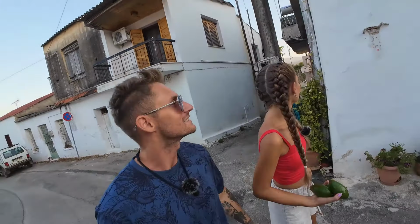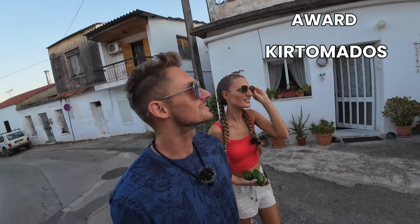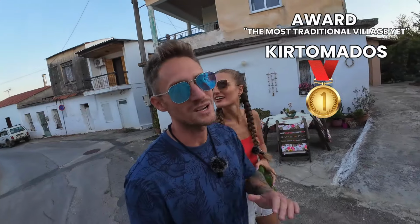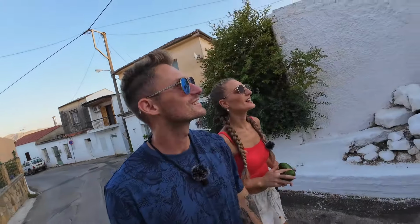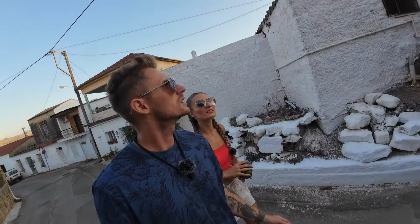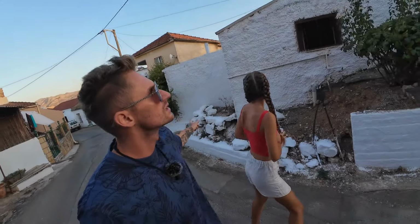This village, the most traditional village yet. Obviously, I don't know much about tradition, so don't judge me. But for me, it looks traditional, because it has so many old stone buildings, most of them, from what I can see. You have stone buildings, then new buildings, then luxury ones, probably.